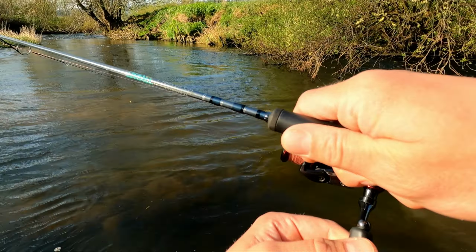Woo! Nice, man. Cheers. I dropped almost right under the bushes, and it came out once. When I said it just touched, probably it didn't feel anything. And then the second time it just hit nicely.